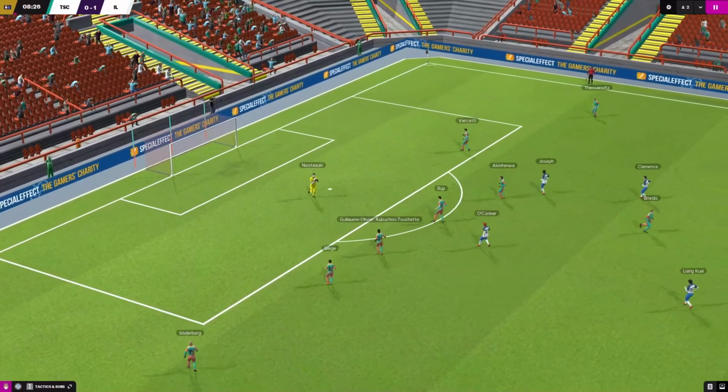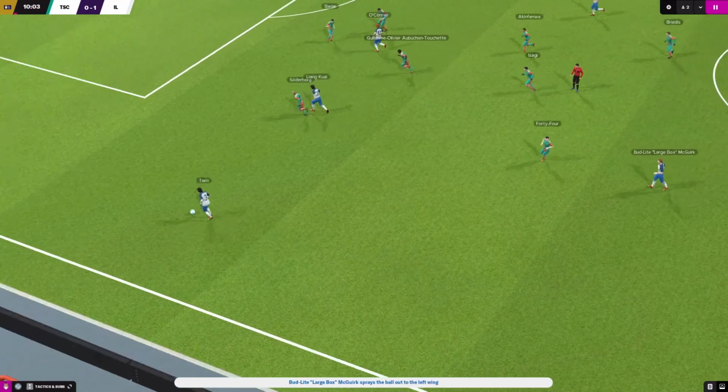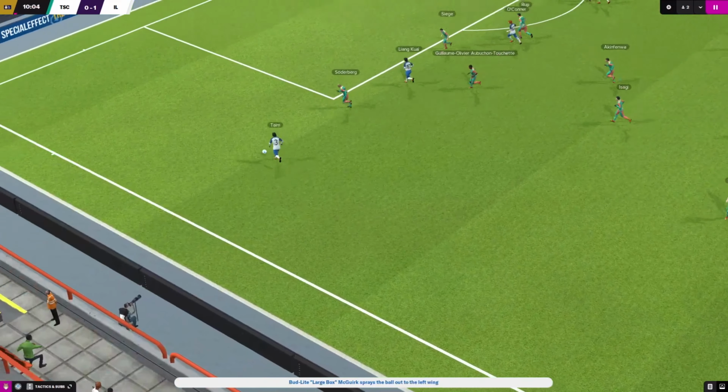O'Connor drops it back to Bud Light. McGurk, time on the left, gets a cross in, punched away by Nunazuki, only to Gordon from the right, who sends that one over the bar. Oh, good pick there from Nessie.